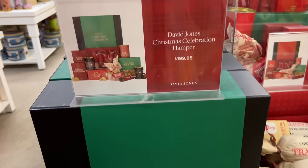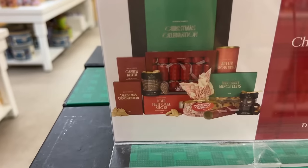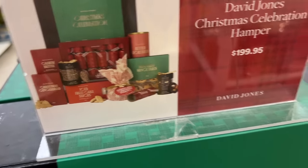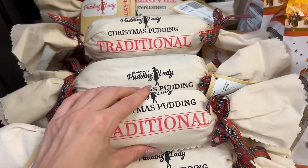We've got a hamper here. So it's a pre-made hamper. It's $200. They're all the goodies that you get in there. There is a traditional Christmas pudding log.